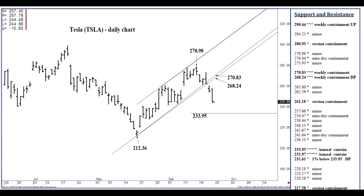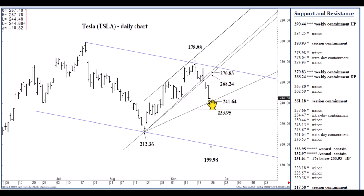Now, I've been mentioning how we have this rising 2/3 speed line. Where is it on the daily chart? At 241.64. So that is our intraday support. I mentioned how I was going to bump that up to a session containment level, and I think with present volatility and the fact that we are in fact anticipating 233.95 as a 1 to 2 week objective, I just say keep it light at 241.64. That's not to say that if you're an aggressive day trader, you don't buy it. We just might bottom out here for the day and then rally up.